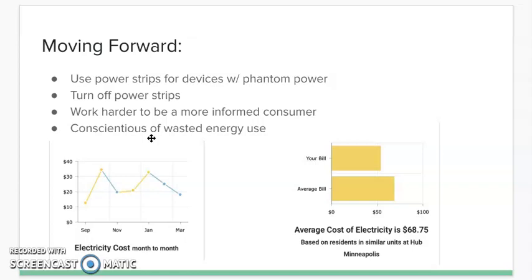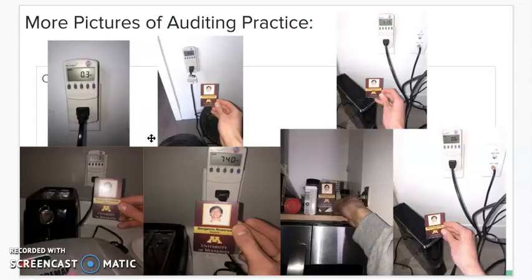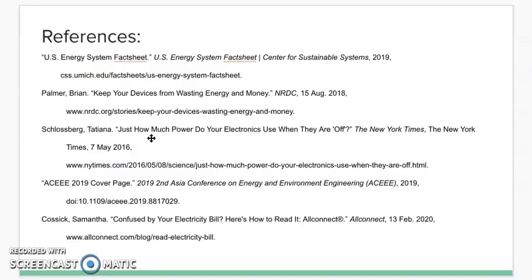In the chart you saw, I had 3 fans, 2 of which were identical, and those consumed a lot of energy. And if I was a more informed consumer, I would definitely look towards purchasing products that were more energy efficient. And here are some more pictures of my auditing and then my references.